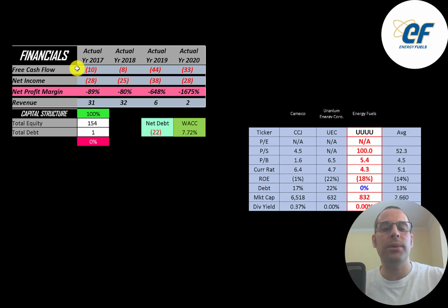And free cash flow is cash flow from operations minus capital expenditures. So you can see they have negative free cash flow every year. Net income is the profit and loss on the income statement. It's revenue minus expenses. That's also negative every year. Revenue is the sales for the company, and that peaked in 2018 at 32 million. It's down to 2 million in 2020.